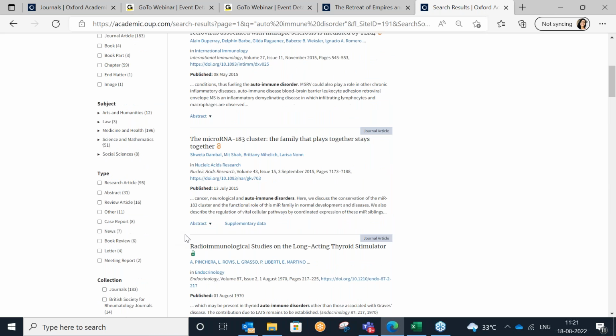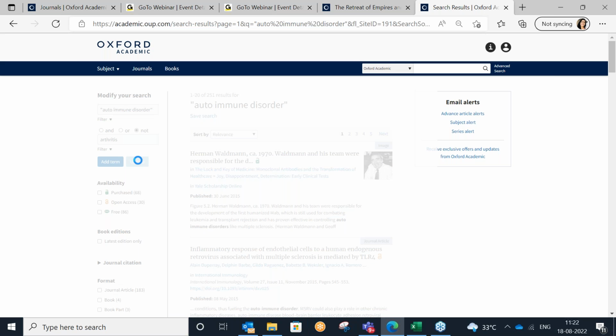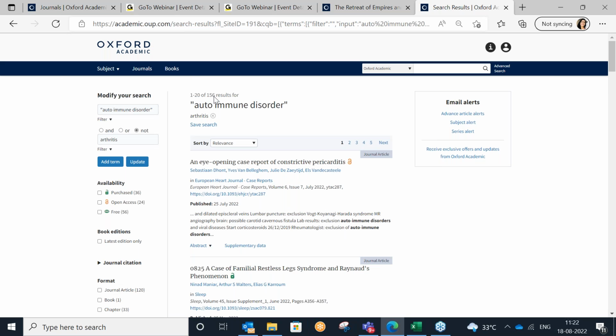Now, I am looking for autoimmune disorder, but I do not want anything related to arthritis. There are 5 kinds of autoimmune disorders. You have lupus, you have celiac disease, you have arthritis. So I want to read about autoimmune disorders, but I don't want to read about arthritis because it's not relevant to my research. So I have put not here and I can update it. So from 251 results, it will eliminate everything that has arthritis. Let's see. It's come down to 156.